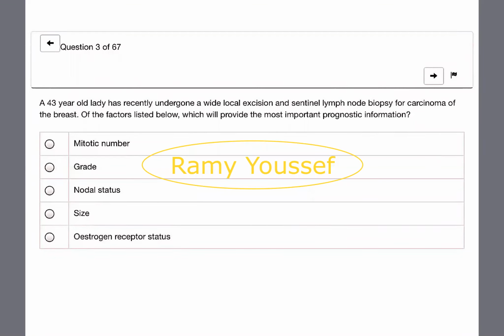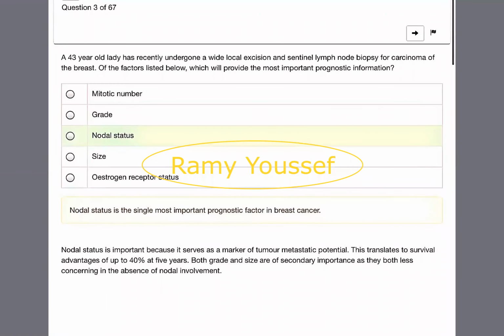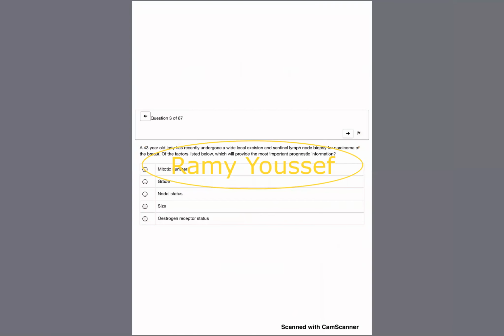Okay. Yes, according to the Royal College and the NHS in England, the nodal status is the single most important prognostic factor in breast cancer.